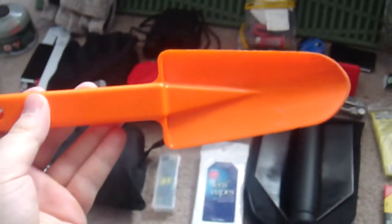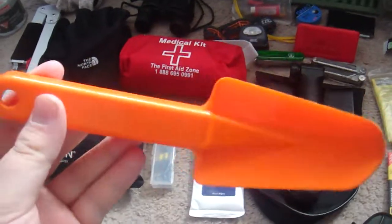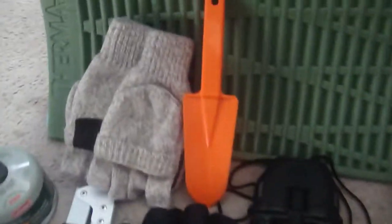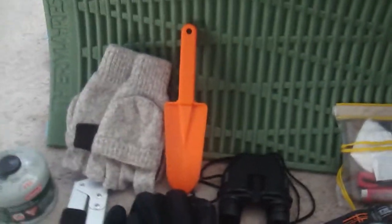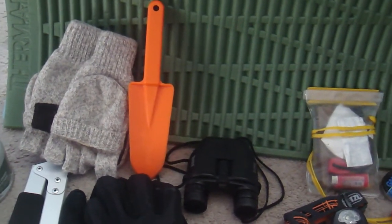This is a trowel that I used to carry with me every single time, mostly for the purpose of if I was on a hike and I had to go to the bathroom. I prefer to bury it. That doesn't happen often, but it has happened to us before. I usually go with my son, and especially with him, he's had to go a couple times when we've gone.